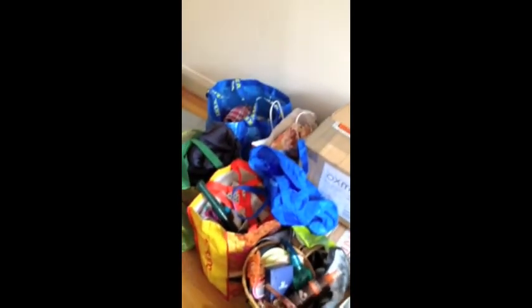We're missing some furniture items, obviously. I don't have a dresser at the moment, so a lot of my toiletries and things are on the floor. And then there's some closet shelving that should go in our closet eventually.